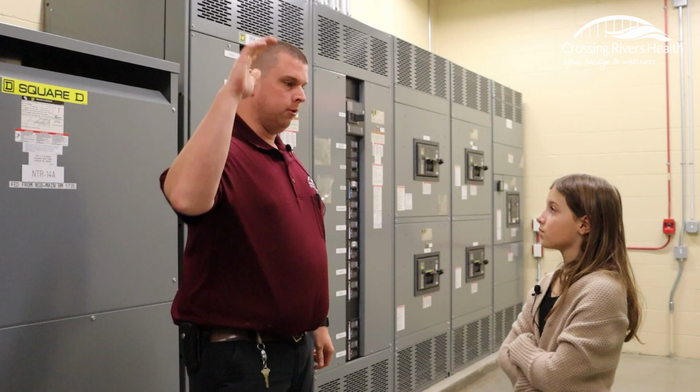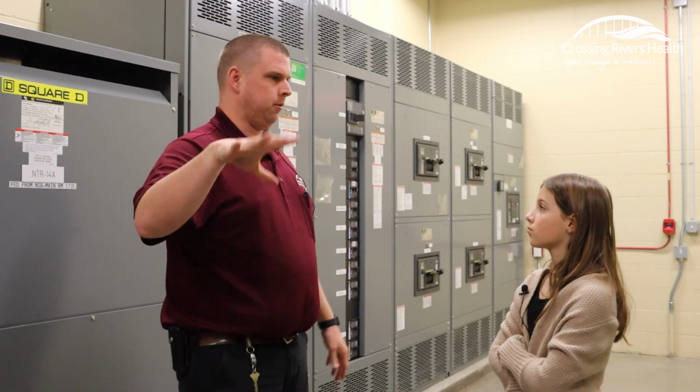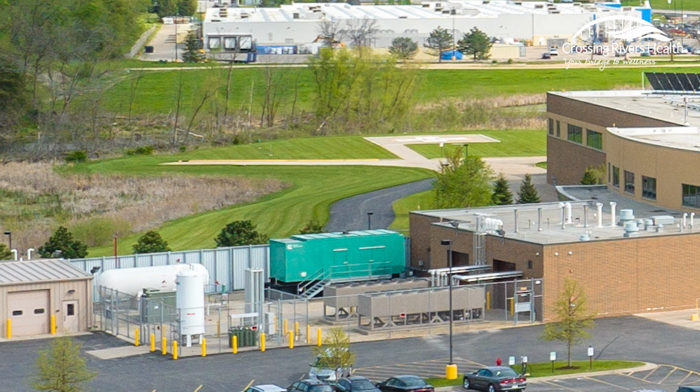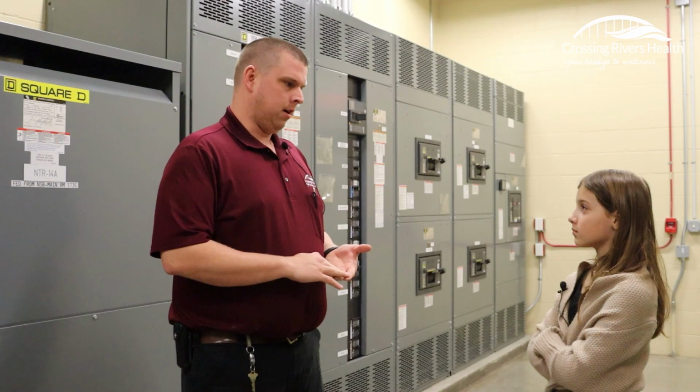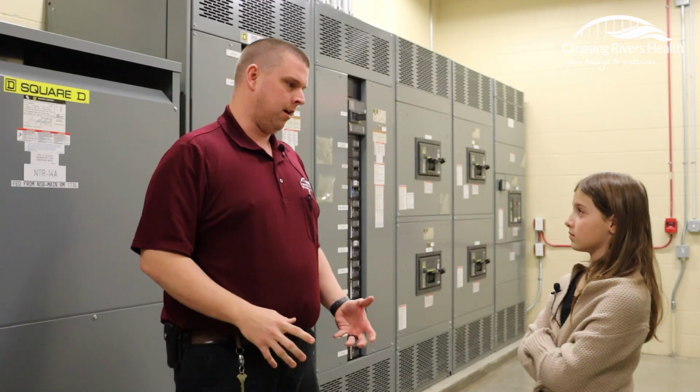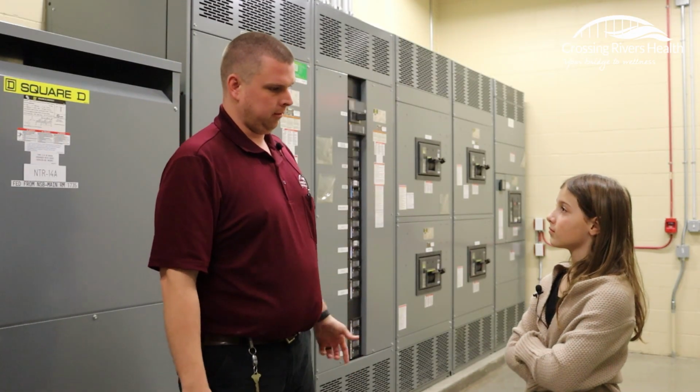We also have another room. This is normal electrical power. Another room would be our generator power. See, we have a generator outside that starts up, and all that goes into a separate room over there. We also have a solar hot water system that we have solar panels on the roof that pump water through the big tanks to help preheat the hot water for the hospital to make the hospital more efficient.